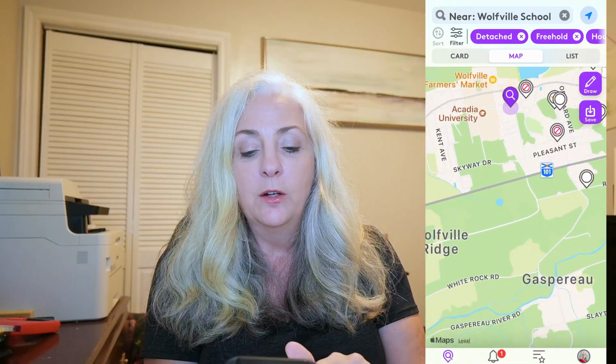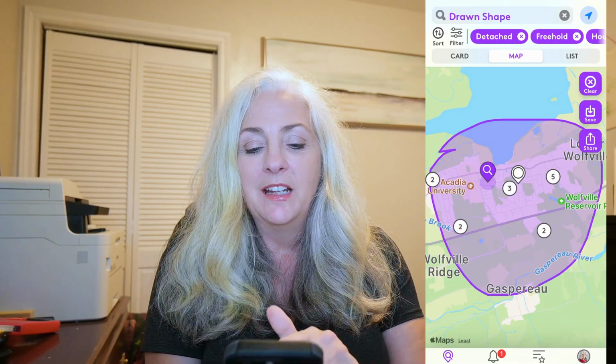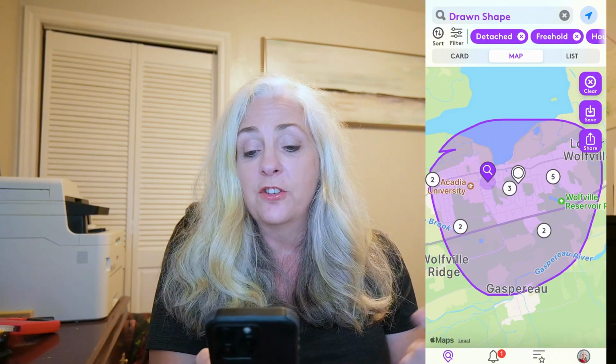Now if I just click on the map, I can scroll in, pinch out, and it will show you everything that's currently active in that area. Now, another cool feature is this drawing feature. This allows you to circle a particular neighborhood that you want to possibly live in, and it will let you create a search that easy.